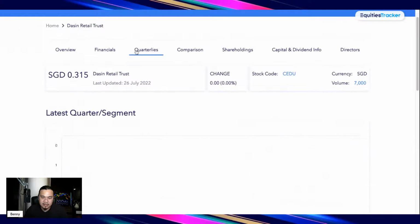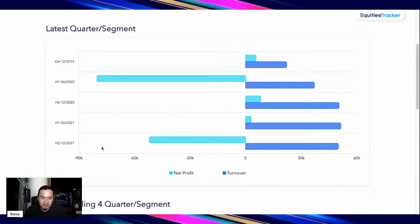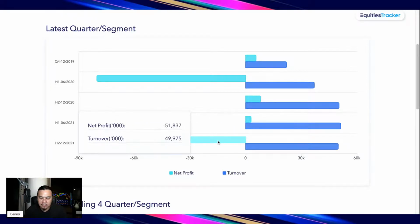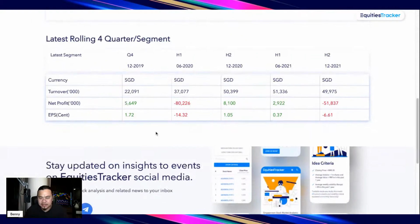And again, you want to compare this on the fundamentals. You can see that it's not really consistent. In the fourth quarter of 2019, for example, the turnover was about 22 million with 5 million profits. But here you can see they actually turned to a net loss in the first quarter of 2020. In the second quarter they profit again, and then it comes back to the second quarter in 2021, which is December: the turnover is 49 million, but they're making a net loss of 51 million. So the price goes slightly up, but we can't use some of these metrics on REITs, because it's different from stocks. I'm just showing an example where you can compare different stocks in an industry, or even compare the indications from the price charts with the fundamentals as well.